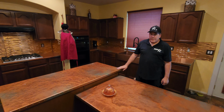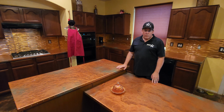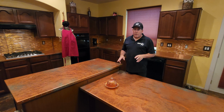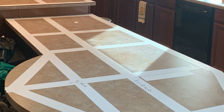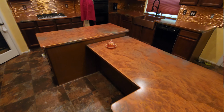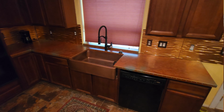Welcome back. We're here at a finished job at Nancy's house. This is one of the coolest countertops we've done to date for a couple of reasons. One, we're making a modification to what used to be Formica countertops and putting in our really nice epoxy countertops. And this is a copper finish that we do with a patina accent on it that makes it look very much like copper.